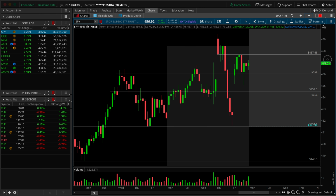On the downside, I still would not be convinced short on this market. If we get down under 456, I would be looking for an hourly higher low from here to here at 454.50, then doing something like this into the future. So still trying to buy pullbacks at 454.50.